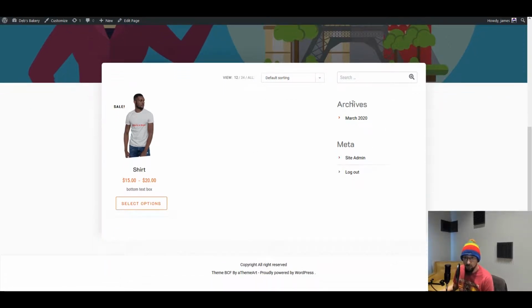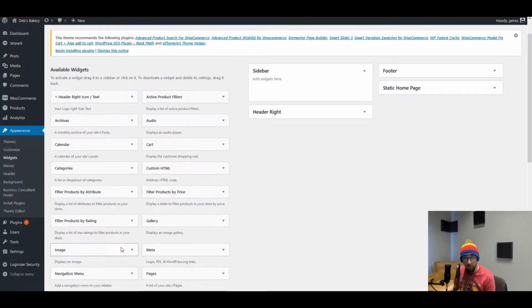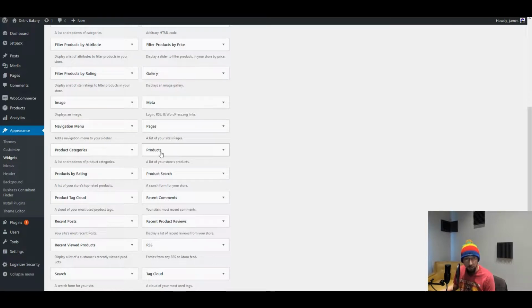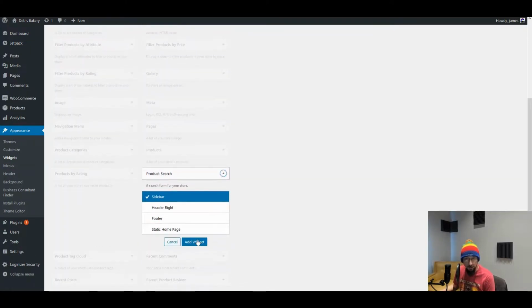Over here for the widgets, these are default. Remember, I deleted all those widgets, but these two still show up. That's just something that some themes do. If you don't have any widgets selected, it'll maybe put a default widget in here. So what I'm going to do is go back to widgets, and in the sidebar I'm going to scroll down, and let's see, we have products, product search, products by rating. We probably want product search. Let's click on that and choose sidebar and click add widget.